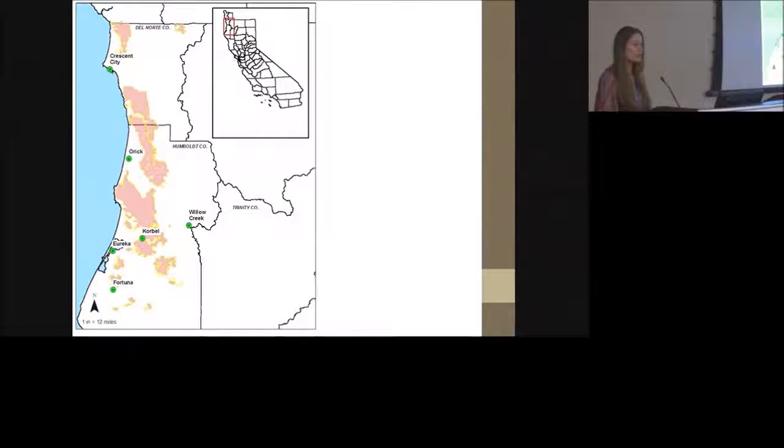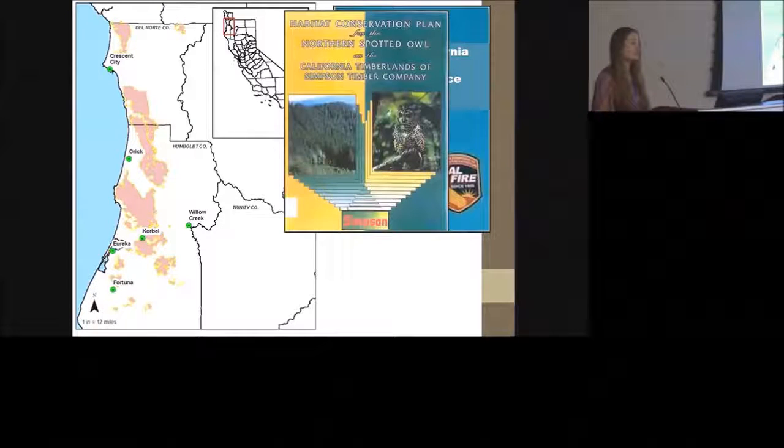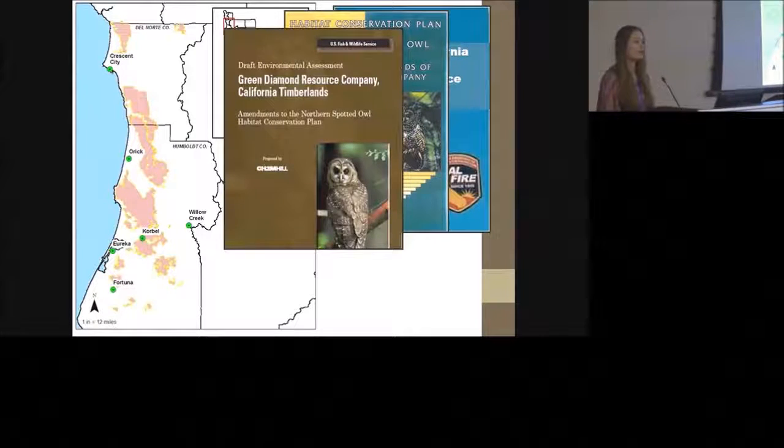Now, although it's been managed, there's been this trend towards increasing retention of structure. I'm going to set the stage for a minute there. We're starting off with the California Forest Practice Rules, and if anybody in this room is familiar with those regulations, it's already a pretty high standard compared to other states, so we're starting out with a good foundation. In 1992, Green Diamond adopted a Northern Spotted Owl Habitat Conservation Plan, which added protection for spotted owl habitat. It's been updated along the way, but went through a major amendment in 2007. Again, more emphasis on habitat retention.